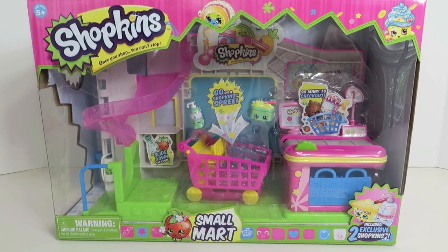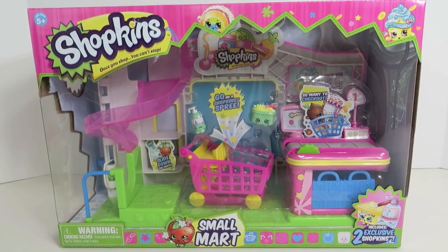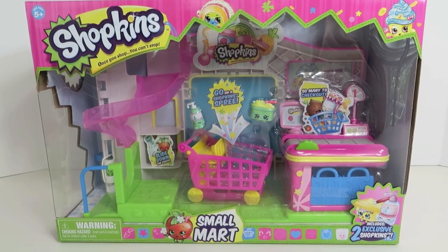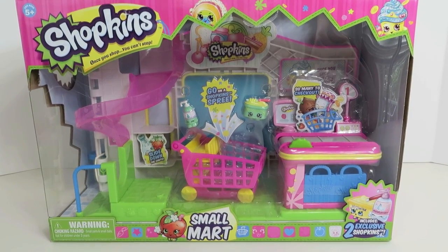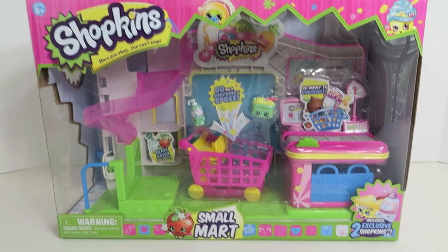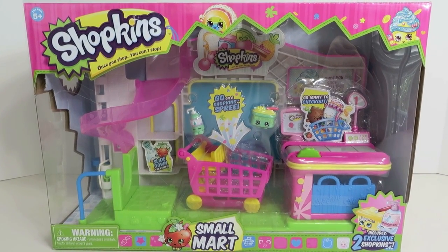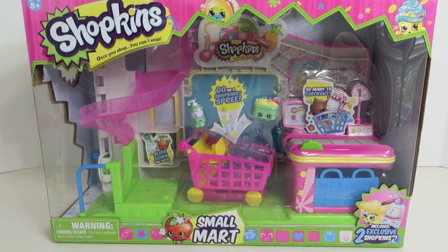And look what we have here. We have another Shopkins playset. Woo! The Small Mart. Shopkins, Shopkins, it's shopping time. Excellent, Shopkins. That's right. The Small Mart, which is like another big box store around here, except different.